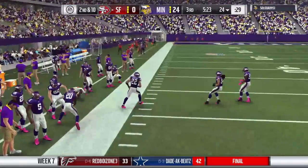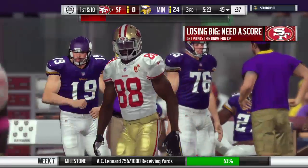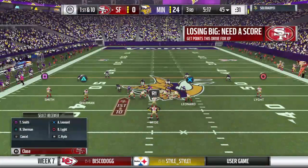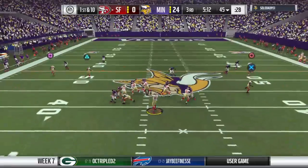Oh, he's got a man wide open, complete. And a nice gain of 21 yards. We talk about mobility on quarterbacks all the time. Here's where it really pays off. Able to move, evade, and is accurate throwing on the run and picking up a first down.